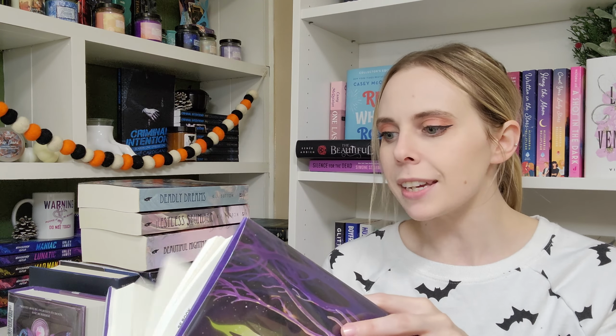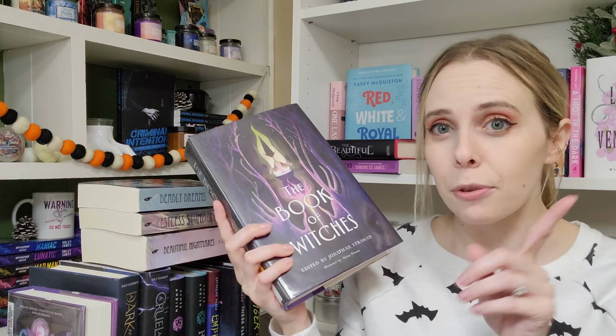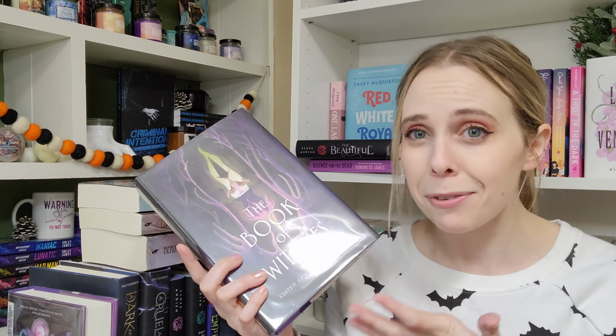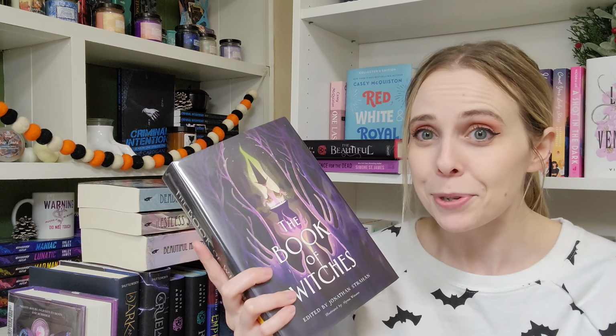I really wanted to get some anthologies onto my TBR because last year I read The Gathering Dark, which was a folk horror anthology, and it was one of my favorite spooky books of the entire season. And so I really wanted to get some short stories because horror is the only type of short story that I seem to really love. So I knew that I wanted to get quite a few.